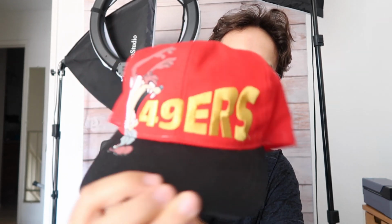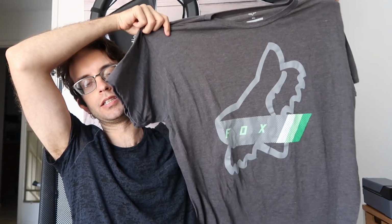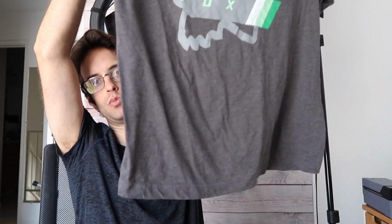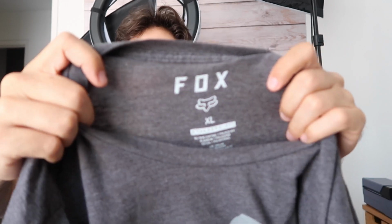And vintage Looney Tunes San Francisco 49ers hat from 1994. So those are $1 a piece. That actually cost more than this. This was originally 2 bags. I was able to condense it down to just 1. So these are probably less than a quarter each. I think I actually got more in this haul than I did yesterday. So probably between 15 and 20 cents a piece.